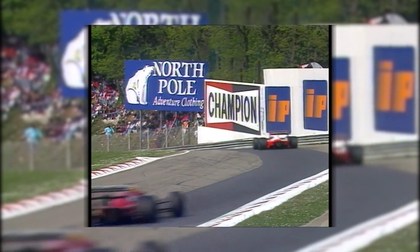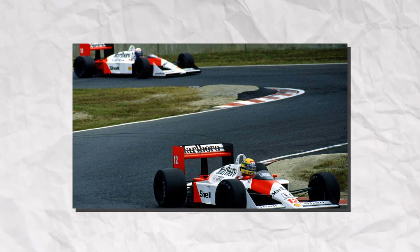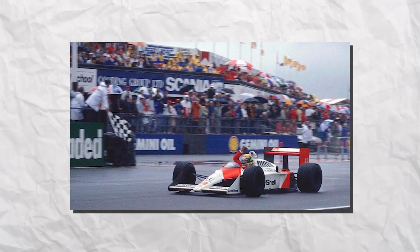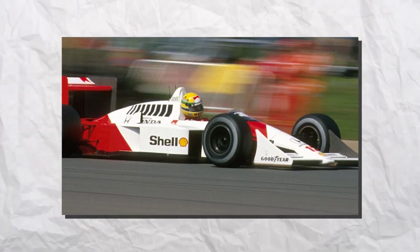Throughout the 1988 season, the MP44 consistently outperformed its competitors. 15 wins out of 16 races, a win percentage of 93.75%. 10 1-2 finishes, demonstrating not just speed but reliability. 13 pole positions, a record-breaking achievement by Ayrton Senna. 592 laps led out of a possible 1,031, or 57.4% of all laps in the season. A top speed of 333 km an hour at the German Grand Prix, 5 km an hour faster than any competitor.